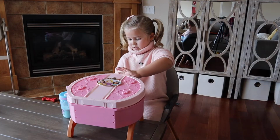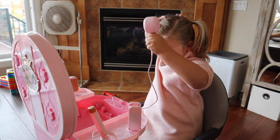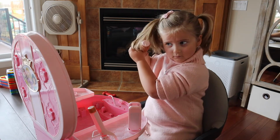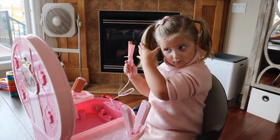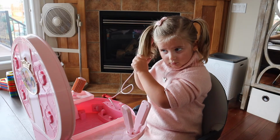Rollers, brushes, you name it. Now I looked, and this is actually something I only got recently, but it's not as readily available as I thought it would be. I'll try and find a link for you guys. But if you also check out just any beauty vanity set, if your little ones are really into it, it will sincerely be a hit.